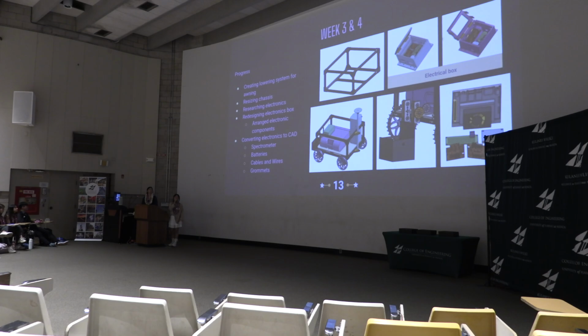So weeks 3 and 4, our main focus was the active learning rover. So I focused more on the electronics and Emily on the awning box. So for the electronics, you can see at the top middle, we started off with just an electrical box with no way to close it and 2 big window panels. And then right next to it is the current design where we incorporated just 1 big window so that we could have latches on the side and grommets in the middle. Me and Emily both worked on converting the different components to CAD, like the spectrometer and the batteries, the different grommets, and the electrical components.